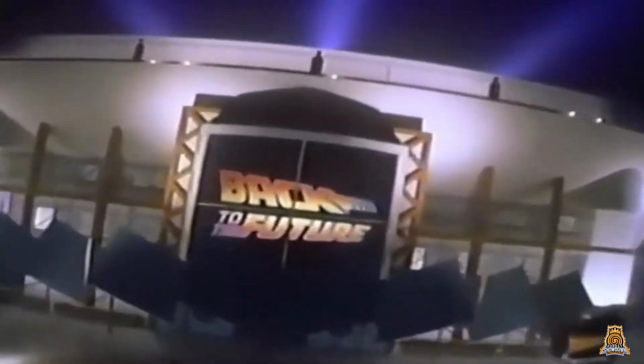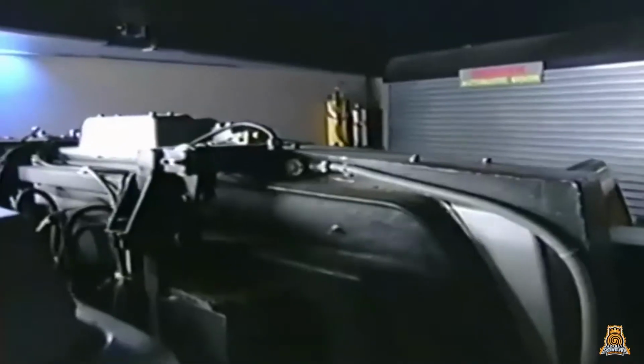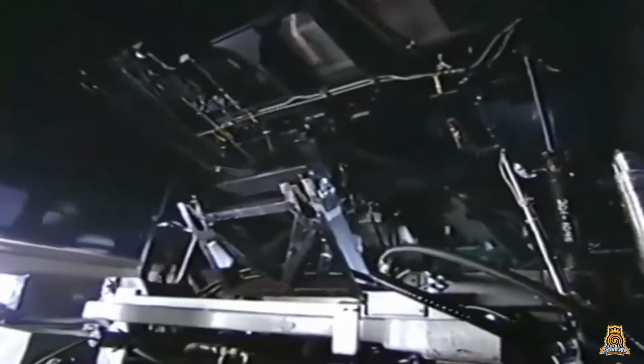The ride is themed well, and for the time period, the ride did a great job of immersing riders into the story. There were lots of interesting memorabilia scattered around the ride area, and the DeLorean cars were designed incredibly well, making it a very fun ride.